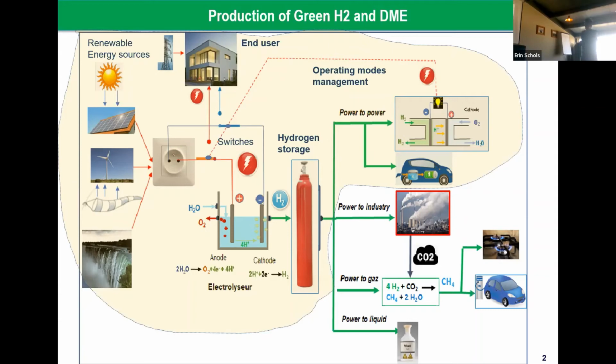This laboratory platform is in fact a multi-source platform for production of green hydrogen. Because, as you see here, it consists of renewable energy sources, solar and wind, an electrolyzer, okay, to produce the hydrogen. And of course, we have the fuel cell in order just to see how the hydrogen can be used as a vector of energy to produce energy.